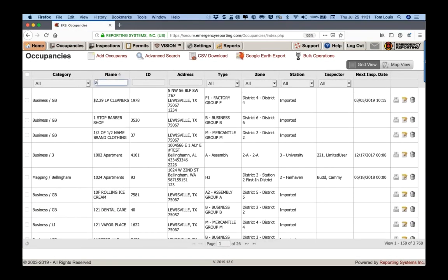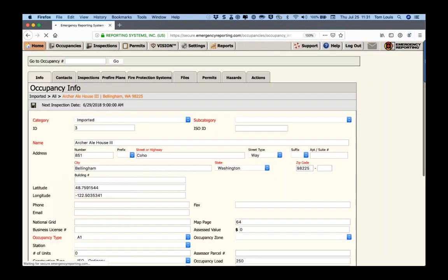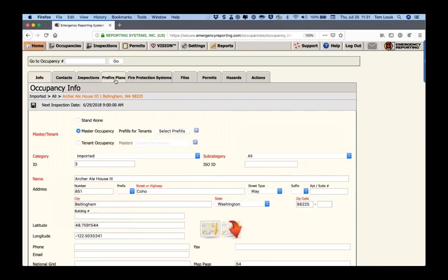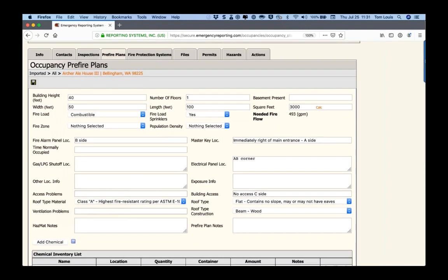In this grid, what's nice is you can quickly find buildings simply by sorting or filtering by any one of these elements that you see here. So the Archer Ale House is always giving us trouble. And on their PreFire Plans tab, you can see the data elements that are here.